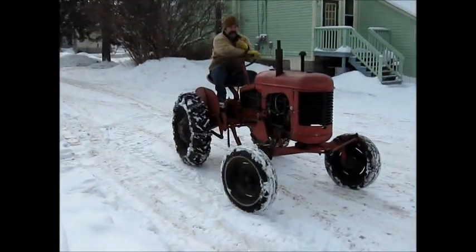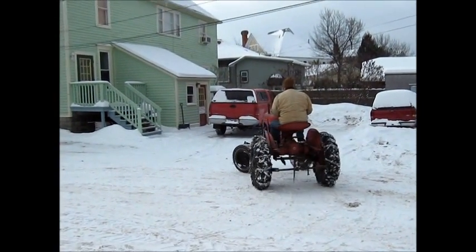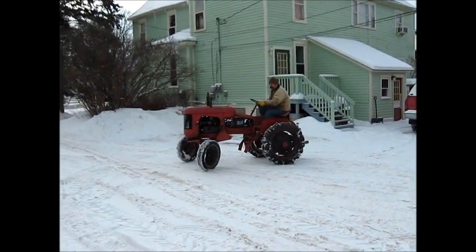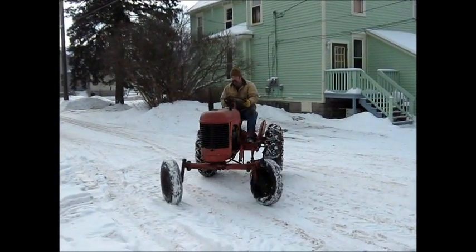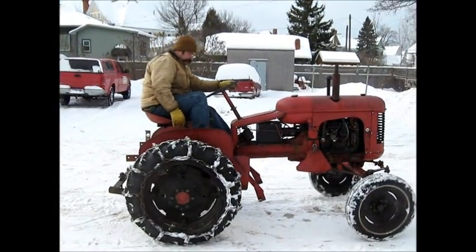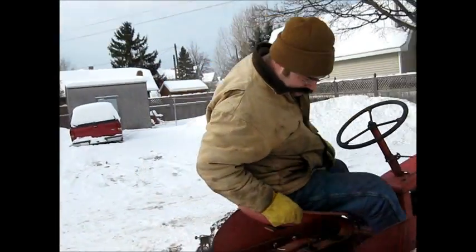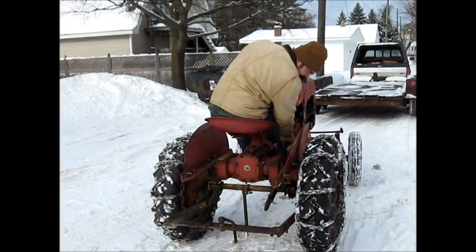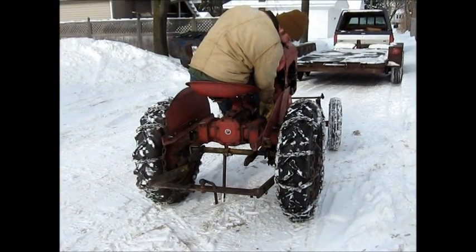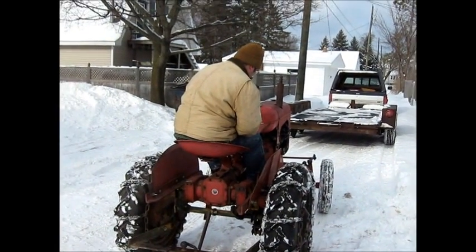Go around. Got a hydraulic back here picking up accessories. Okay, we'll get the ramps on the trailer and then we're out of here.